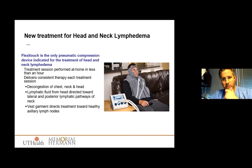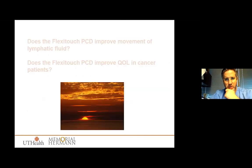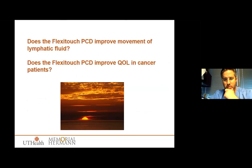And it can be performed for about 30 minutes at home while you're watching Netflix. So really this device is meant to bring treatment to the home from the clinic. It's meant to be take-home homework from the lymphedema therapist's office. It's meant to serve patients who cannot access, for instance, a lymphedema therapist if they live in a location where it's hard to get to them. We find that our best patients do both lymphedema therapy with a therapist as well as the Flexitouch, but we do our best to try to fill in the blanks for folks any way we can.